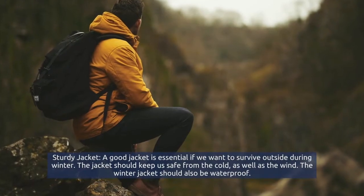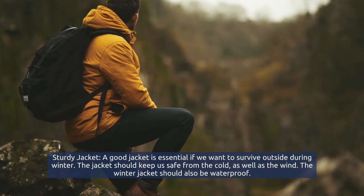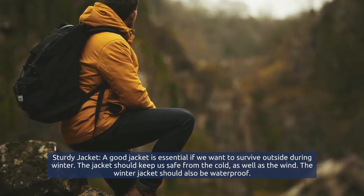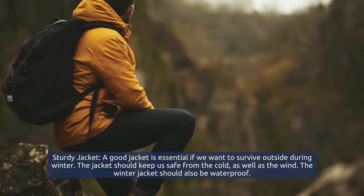Sturdy jacket. A good jacket is essential if we want to survive outside during winter. The jacket should keep us safe from the cold, as well as the wind. The winter jacket should also be waterproof.